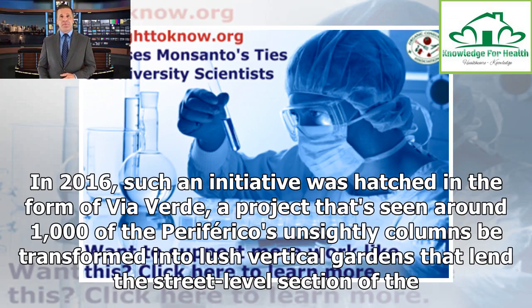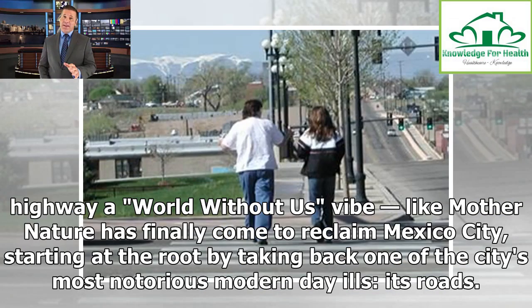In 2016, such an initiative was hatched in the form of Via Verde, a project that's seen around 1,000 of the Periférico's unsightly columns be transformed into lush vertical gardens that lend the street-level section of the highway a world without us vibe. Like Mother Nature has finally come to reclaim Mexico City, starting at the root by taking back one of the city's most notorious modern-day ills, its roads.